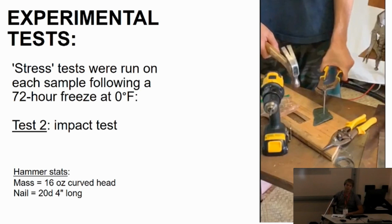I took a hammer and nail, and I just very simply raised my arm up with the hammer and just let it fall right on the nail. And I did the same thing 3 times. If it broke by the 3rd time, it failed. If it didn't, it passed. The mass of the hammer was a 16-ounce curved head, and I used a 20D nail, which is 4 inches long.